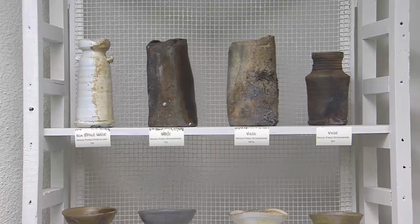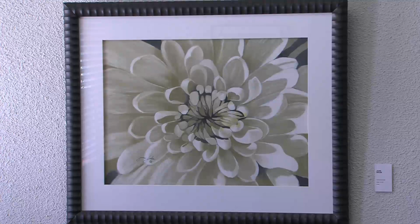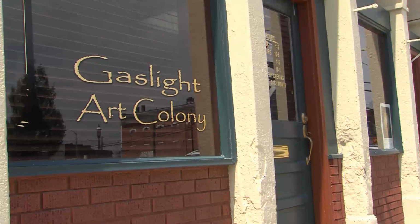For a small gallery in a town of 3,400 people, we have sold a lot of artwork. And I think that's one of the great things, that people can come in, buy original artwork that is just as good as anything they're going to find anywhere else, and have an original piece of artwork at a very reasonable price. A percentage of art sales, along with memberships and volunteers, helps to fund and operate the colony.